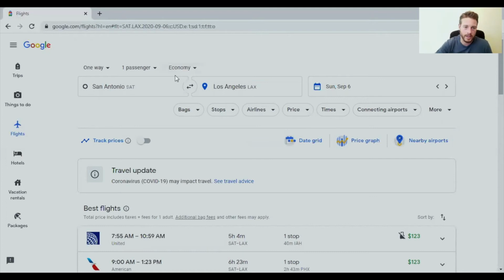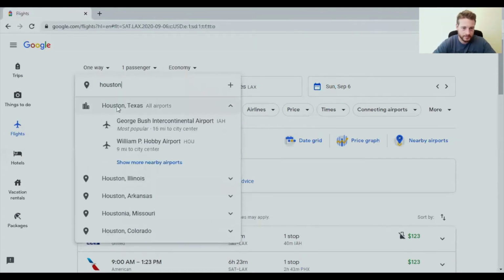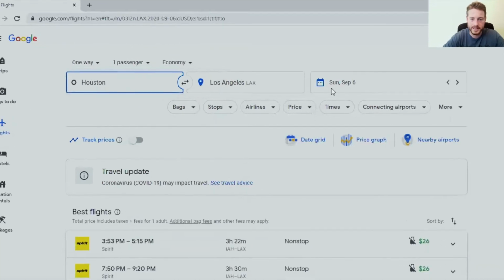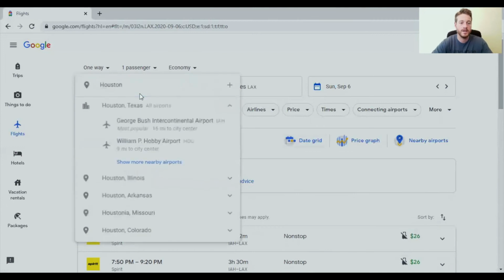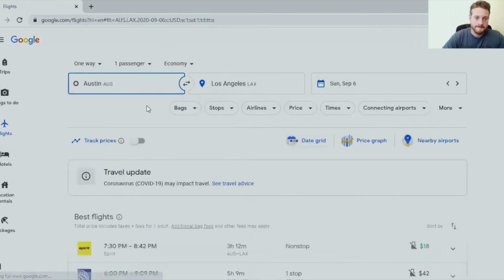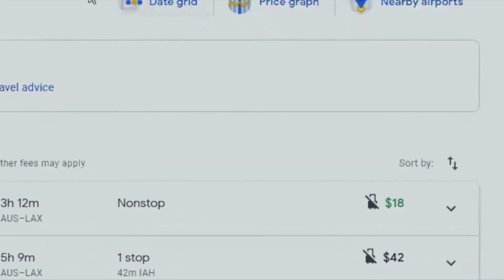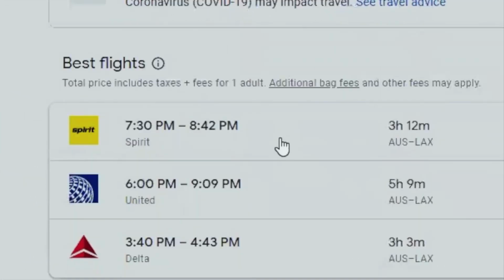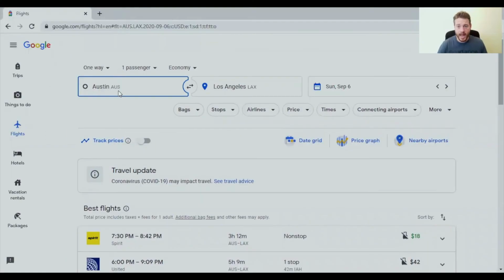You could put in Houston on the 6th, 26 bucks. That's pretty good. Austin is close. On the 6th, $18. I don't think we're going to beat that. It's a good time too. $18 at 7:30 p.m. That gives us plenty of time to get to Austin. Now you've got to find your way from San Antonio to Austin.